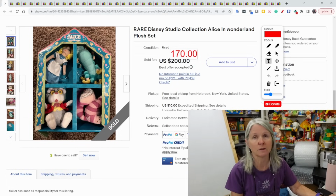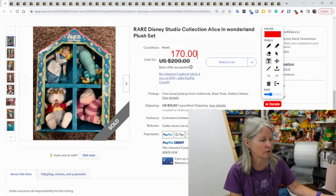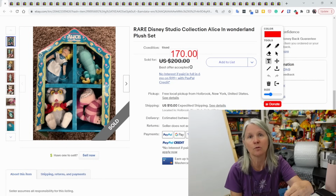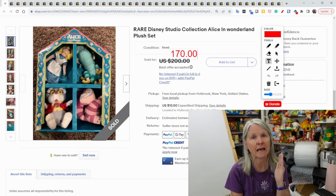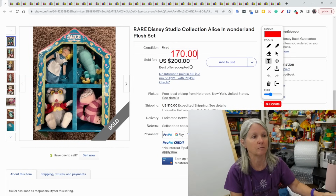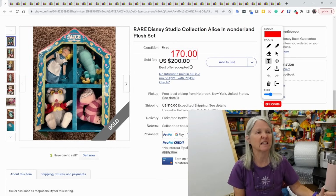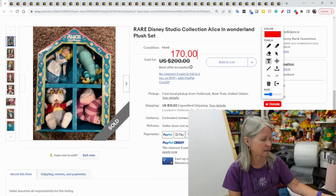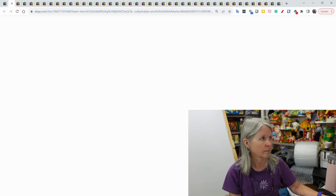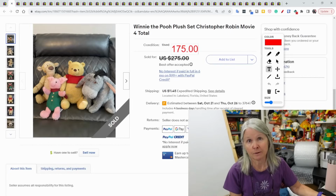This particular one sold for $170. Now, if you see where I have that in writing, that's the price that I got off of Terapeak. Next to it, if you see a plus FB, plus feedback, that's positive feedback that was left. It's just my way of showing you guys that it was a legitimate sell. Not everybody leaves feedback, though. We all know that. I think I get feedback on a third of the things that I sell.